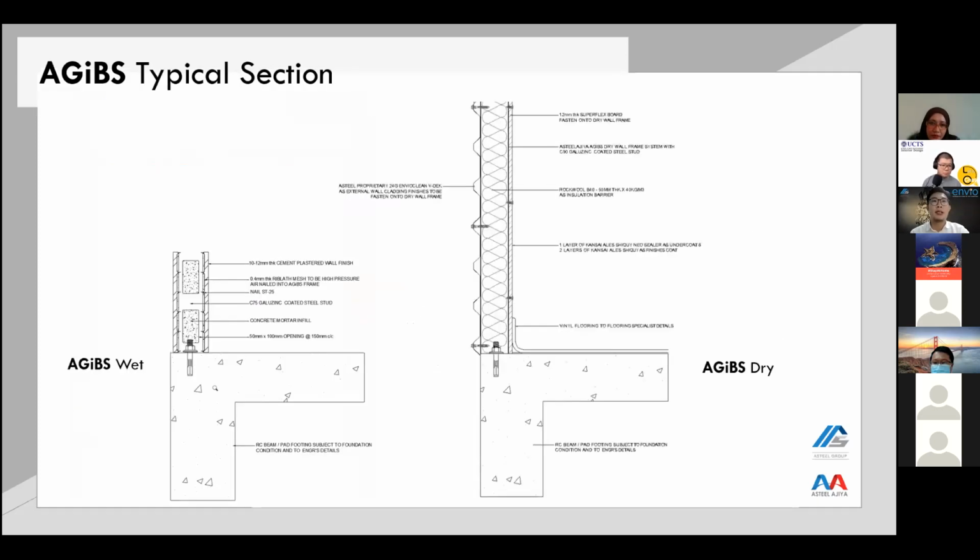Now, a typical section of this AGIBS wet wall, AGIBS is on your left-hand side, right? On my right-hand side, it's this dry wall where you put insulation. So these two differences will be a dry wall and a wet wall. Wet wall is where you fill it with concrete, and the dry wall is where you just use it as a dry wall partition. So basically, it can be used in two ways, right?